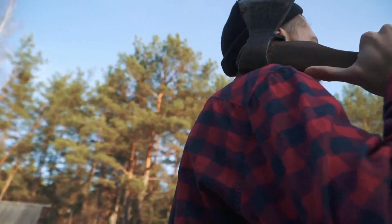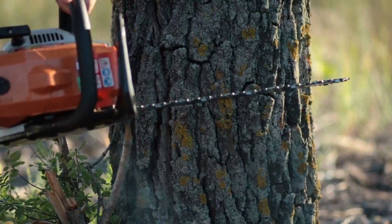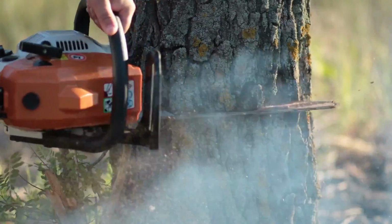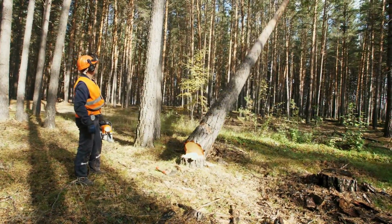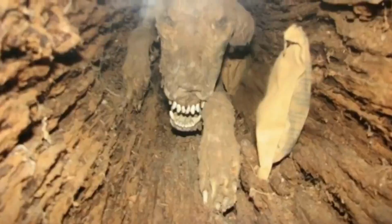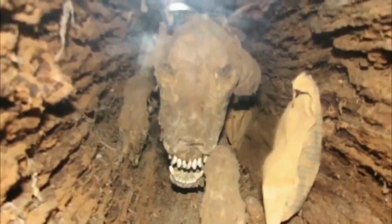They realized something wasn't right as soon as they cut down that tree trunk. Unlike most chestnut tree trunks, this piece was light and hollow on the inside. And once the trunk was on the ground, they realized that in the middle was a black hole. But they weren't expecting to find what they did, which was a canine growling at them. And while they were shocked by this discovery, there was an intriguing story behind it all.